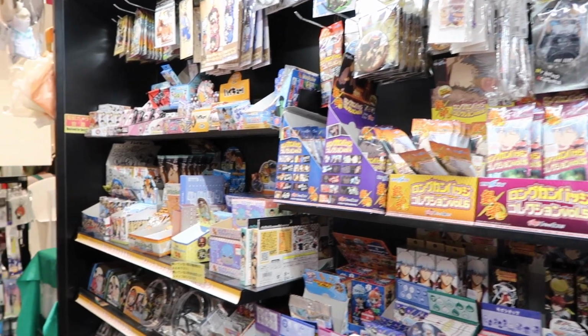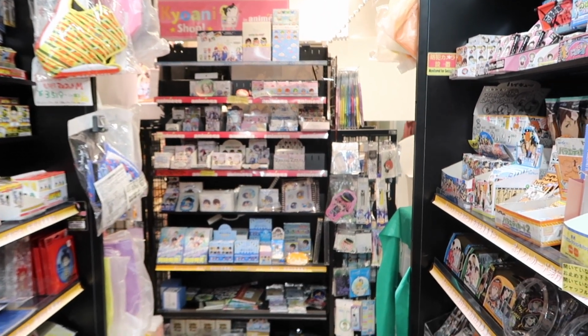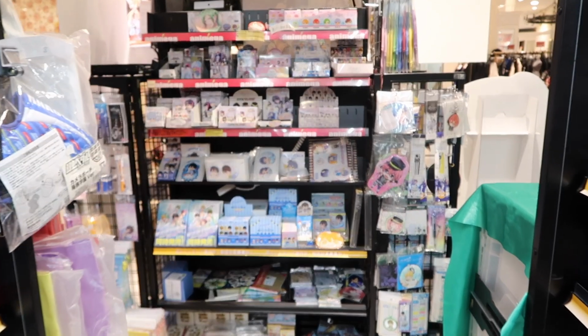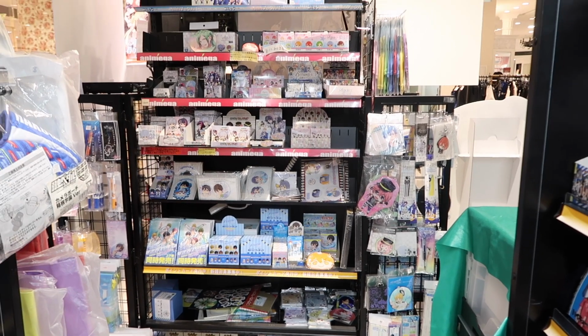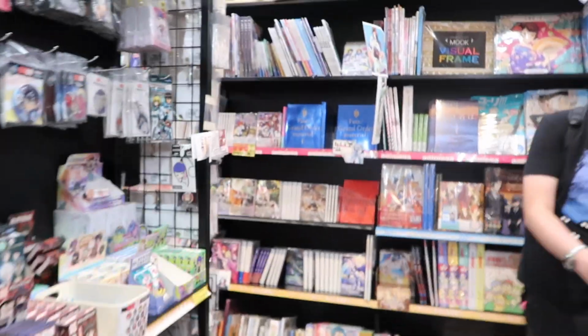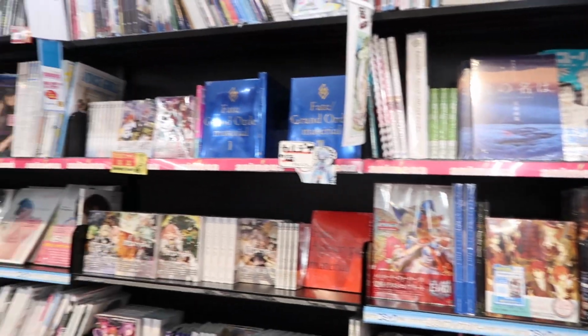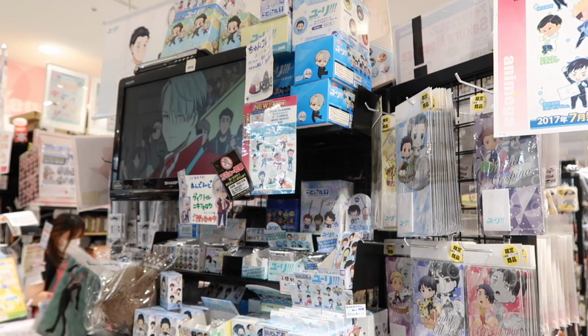Like mega merch in this store. Over there, there's some free stuff, that's it. So there's free stuff over here. Seems to be that they celebrate the birthdays here. There also seems to be a bunch load of art books. If you're into art books, then it's a cool place to come.